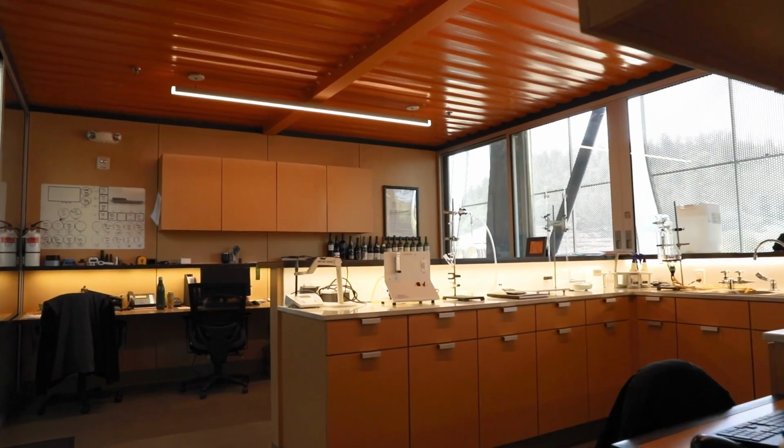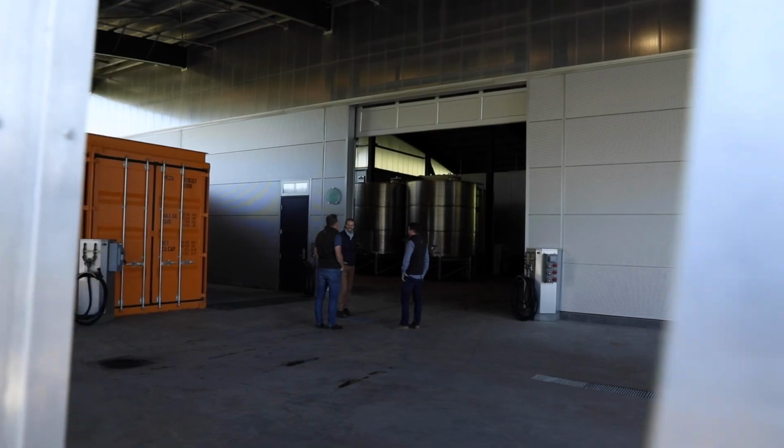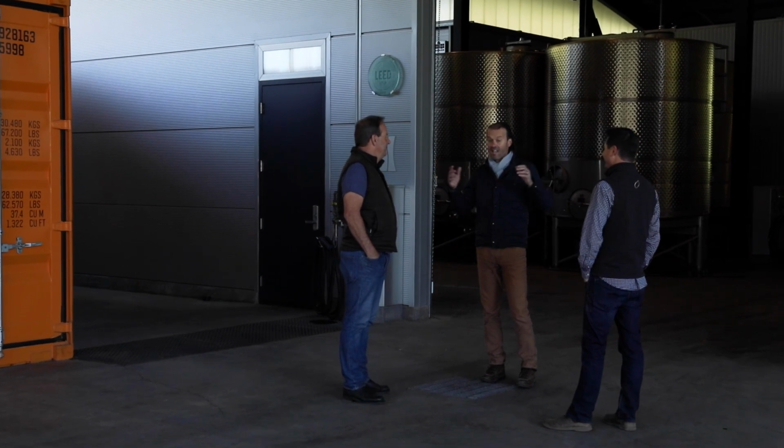This winery is absolutely beautiful. I think it speaks to the land and the wines that we're trying to craft off this property. Juancarlos did an amazing job of beautifully laying this winery in our cove.